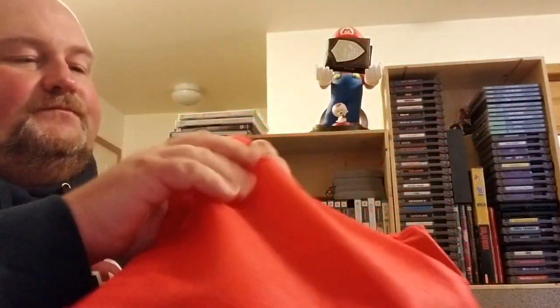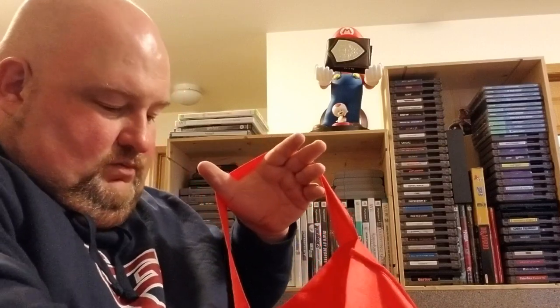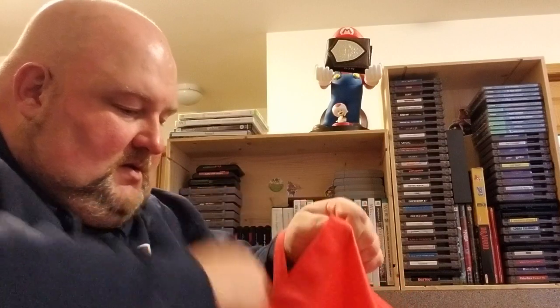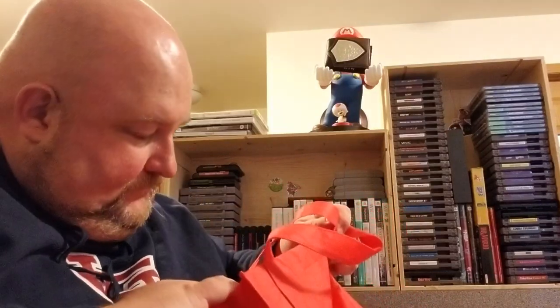Now, here, I've bagged up a lot of the accessories. What we have, basically, we have five Wiimotes. We have two Wii Wheels. We have one Motion Plus. We have five Nunchucks. We have one GameCube controller. And somewhere in here, two sensor bars.